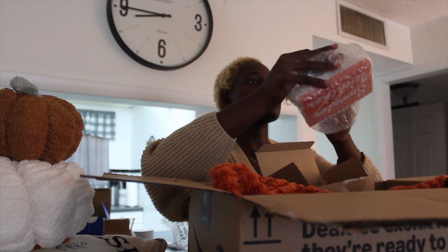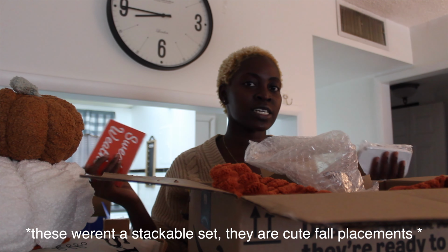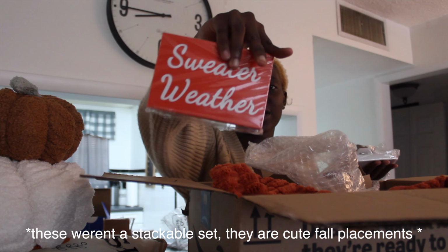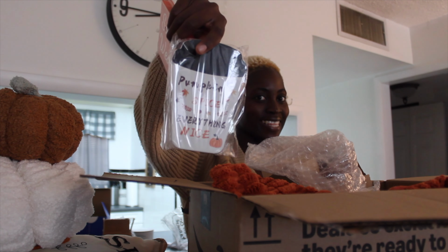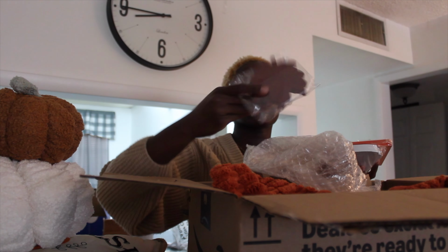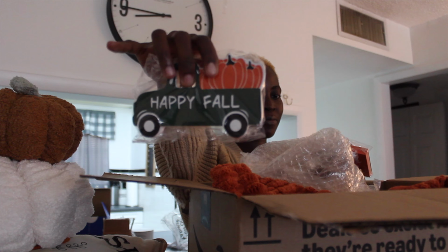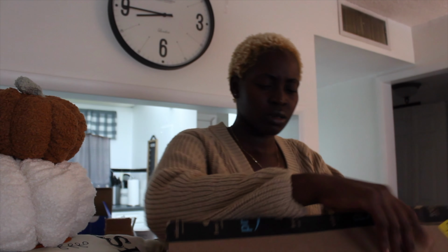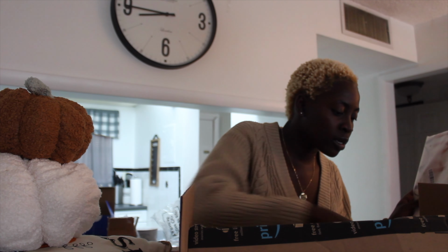Oh, cute. So this is a stackable set. I'll insert a picture of what the stackable set should look like. It says sweater weather, pumpkin spice, everything nice. It's the little fall leaf, and then the truck that says happy fall.